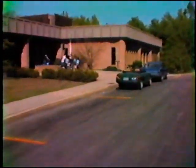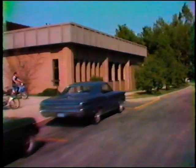Middletown Township Library. I was on the library board when we designed and built this building, and I'm very proud of it. This is the main library building. There are satellites in Lincroft, in Navesink, and on the Bayshore area.